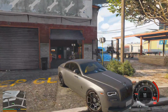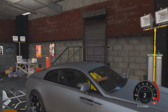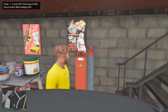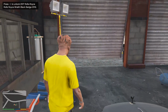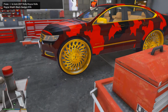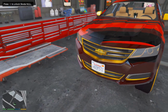Alright, let's go ahead and back the Rolls Royce on up in there. Let me see if I can get it without spoiling the Impala. Alright, let's hop on up. So the Impala is right next to it. I'm going to show you. Oh, I forgot, I don't need to lock this. So here is the new Impala, man. Let me know what y'all think about this right here. I don't even know why I just did all that, because it's going to be in the damn thumbnail.